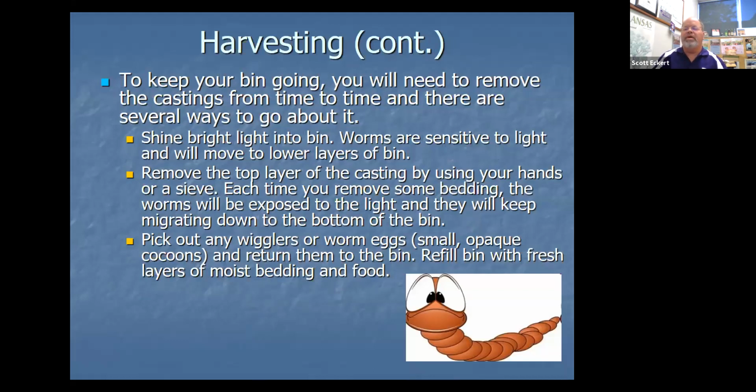All right. So you have your worm bin going, but to keep it going, you need to remove those castings from time to time. And harvesting the castings is always fun. One method is to turn your bin upside down on a covered table, and shine a light, like a desk lamp, on that pile. What happens is the worms on the surface are going to work their way down into the darker areas of the pile. So you have a pile of worm castings on a table. This could be in your kitchen, this could be in a garage, this could be whatever works for you. But shine that light on them and they'll start working down into the darkness.